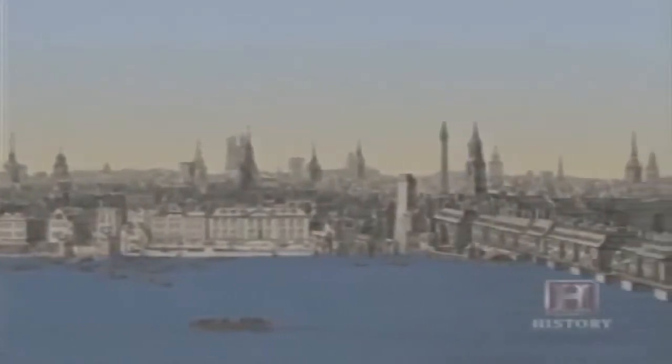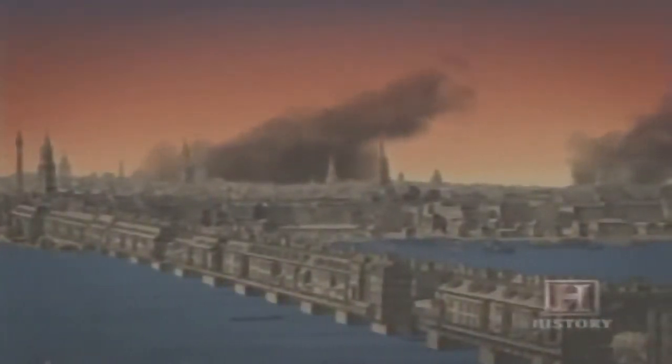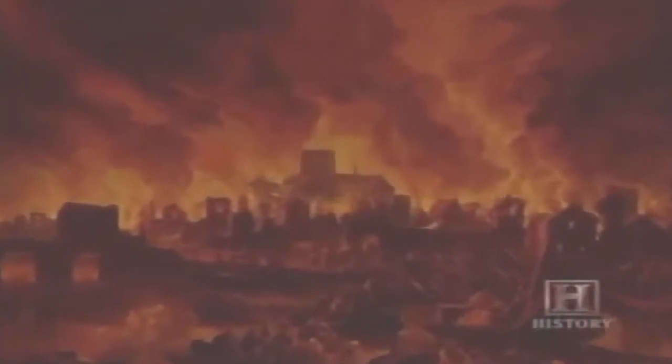But it was the Great Fire of London in 1666 that took brick construction to the next level. 17th century London was rambling streets and tight little alleyways, with timber frame buildings all packed closely together. On the evening of September 2nd, 1666, a fire started in the baker shop on Pudding Lane, and it quickly spread to neighboring buildings.